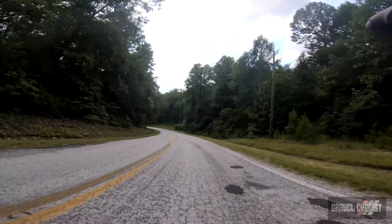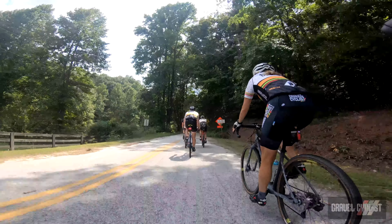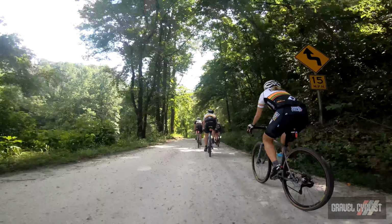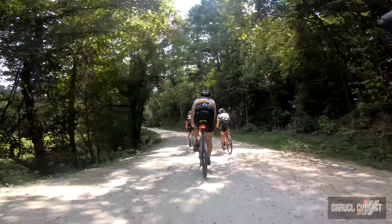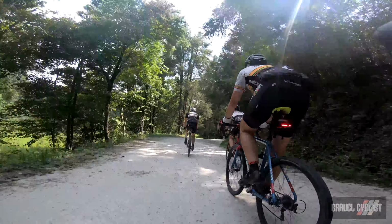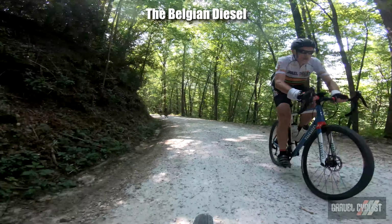I would say the course is 70% dirt and gravel roads and the rest being pavement that doesn't see very much traffic. In other words, a gravel paradise. Joining me for the camp was Jimbo, the camp host and route planner, the Belgian Diesel, and the duo of Mr. and Mrs. K-Dogg. The temperatures were markedly cooler than those we've been experiencing in our part of North Central Florida.